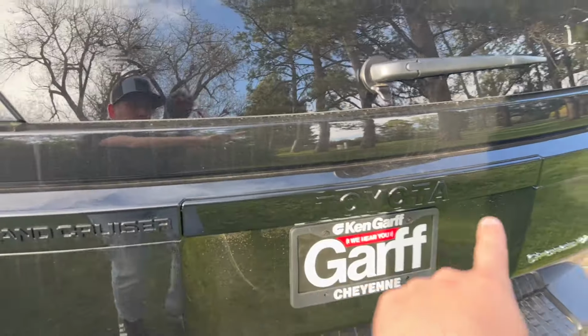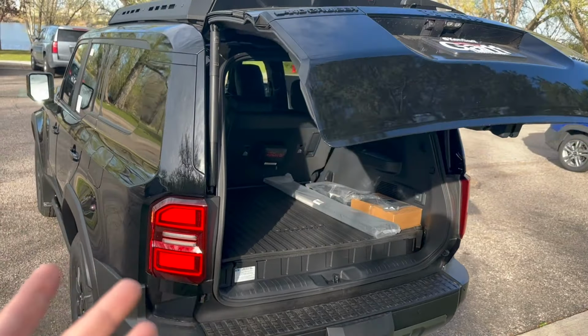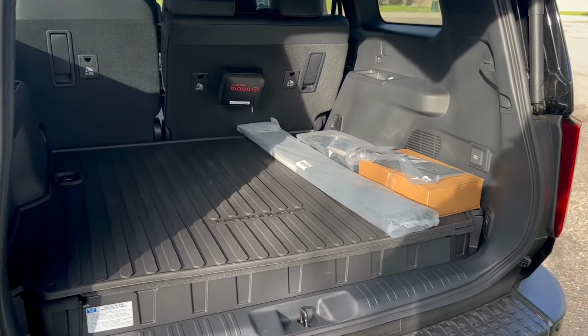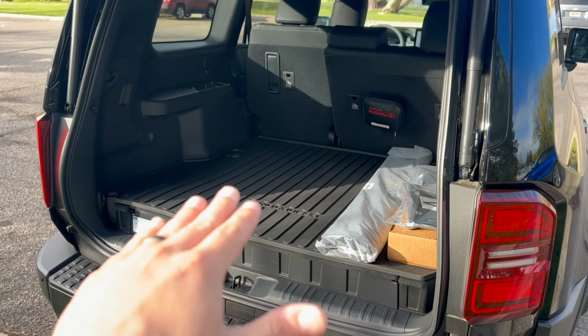But when you see that belt line, you just assume that we would still have that split hatch, like Land Cruisers of the past. But nope, not the case. Got only a standard hatch that pops up. And when you look at it, first impression, you're like, wow, that's kind of high up.